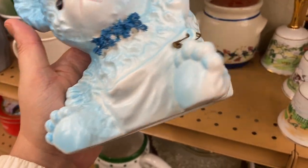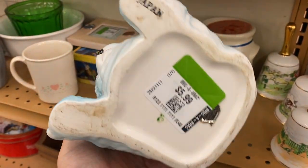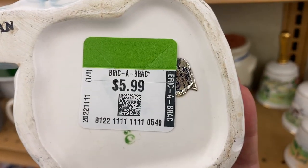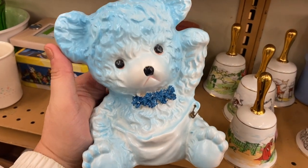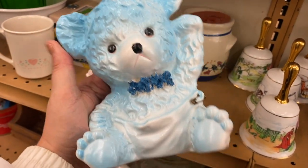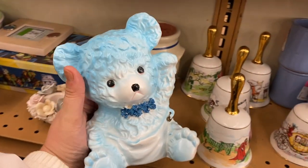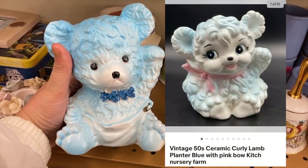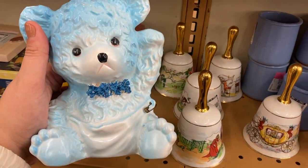But very interesting. Look, it has that little safety pin there. So cool. Spaghetti bear. Now, it's only $3, and it does have its original Relpo tag made in Japan, but this is going to be a hard sell. They're just not super collectible, unless they're really cute and kitschy. So I'm going to leave this one behind. I'm talking about a certain look, and I'll put in some comps. You could just see the difference. This one's just more plain, so I'm going to leave it behind, but it's fun to see.